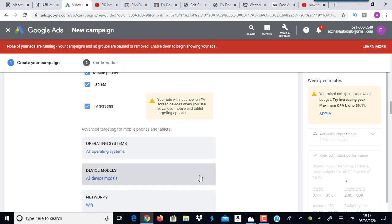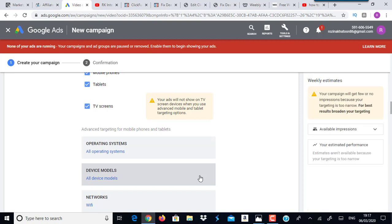Wi-Fi basically means if there's Wi-Fi, someone is going to watch your ad properly and then decide. If there's no Wi-Fi, then people walking on the street will be scrolling through YouTube videos. They just see your ad, then they start talking and forget about it. Your ad is just running in the background. They didn't even click on skip ad, and you're just going to get charged. So make sure you select Wi-Fi.